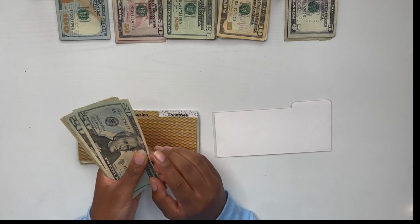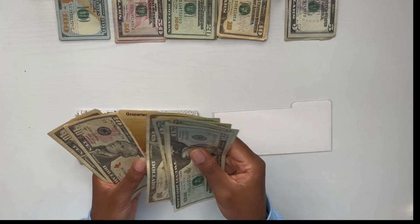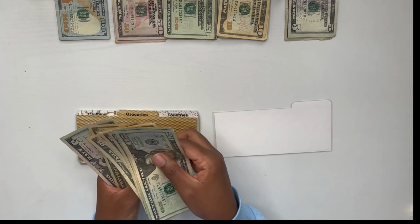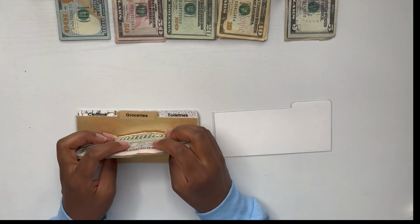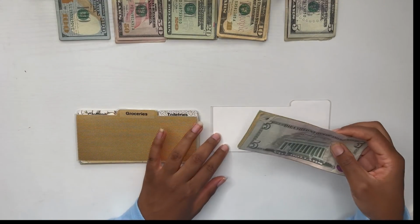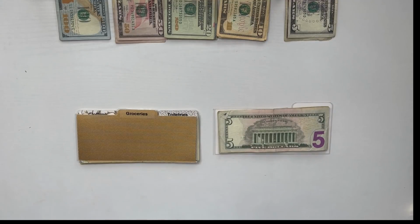So now within my spending, I have 20, 40, 60, 80, 90, 100, 10, 20, 30, 40, 45, 50, 55. So $155 we now have in spending. That is definitely going to get spent this weekend. I am going to buy myself a few things, so I am so glad that I have a nice amount.